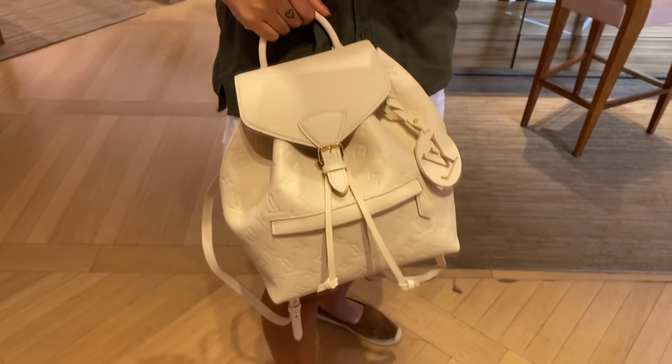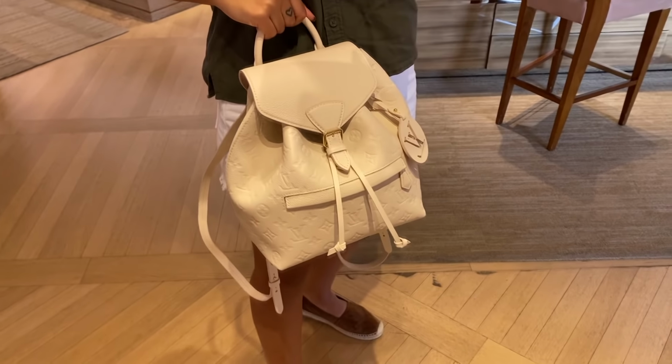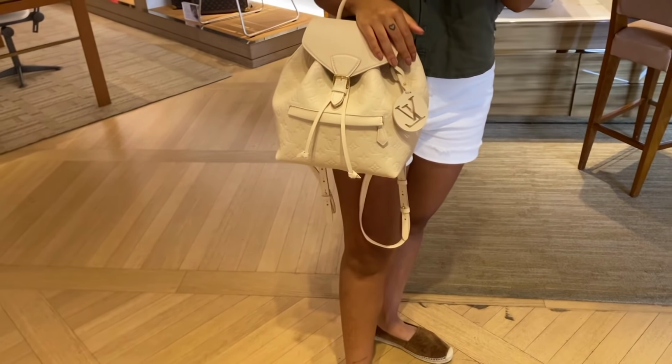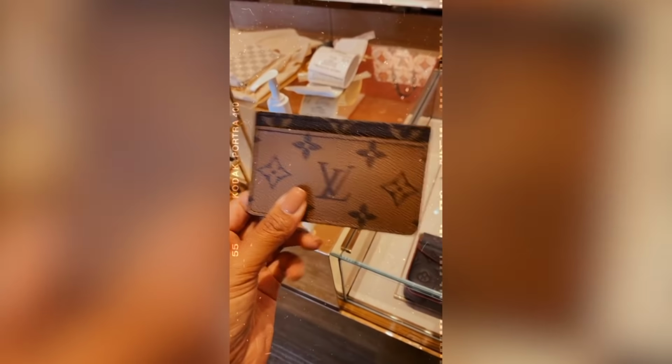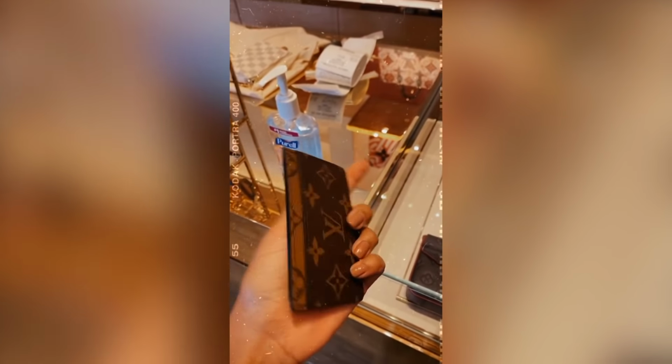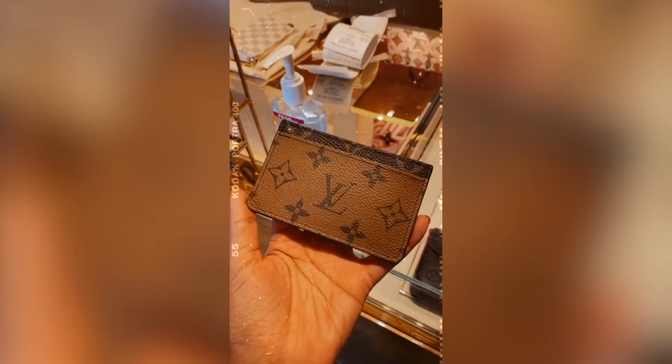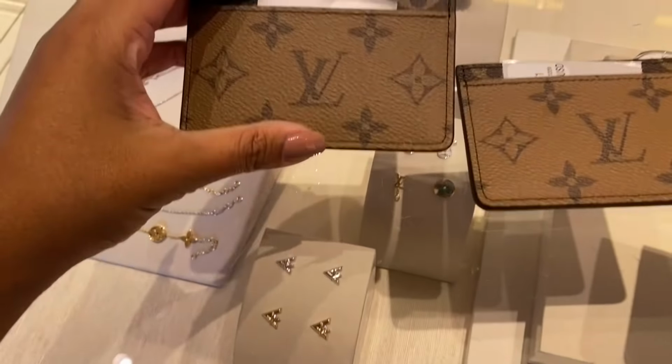I just loved it so much, but like I said, I'm not a backpack person. I wouldn't be scared of color transfer because I do wear lighter clothes. I actually really love the older monogram backpacks, so I might look into getting one of those again and then getting it repaired.